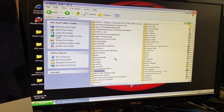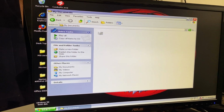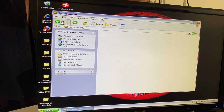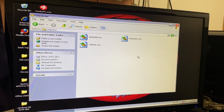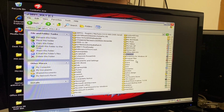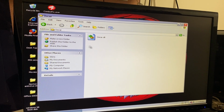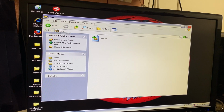What else is on this hard drive? Documents and Settings. We got a NIC folder. Oh, there's a pirated movie. Hey, how about that? Better back that up, definitely. Some kind of OpenGL drivers, I guess. Skins. What are these for? Are these like themes? I'm not sure what those go to.